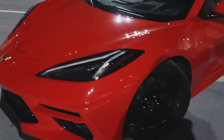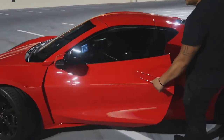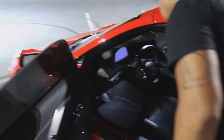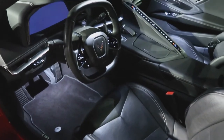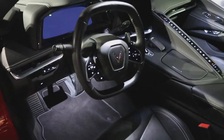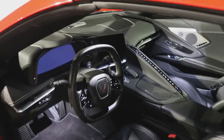Phenomenal. Really bright. Absolutely. And here's a cool fact, guys. We're going to make our way to the interior. It was actually inspired by a jet fighter, believe it or not. The cockpit's just different. It looks sort of like a Formula One car, right? It has different modes. We'll go through the modes right now. It has a track mode as well. It has sports mode.